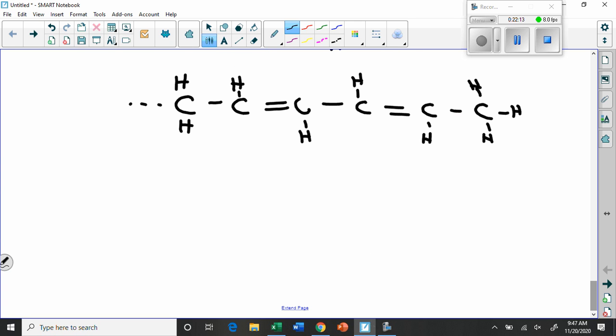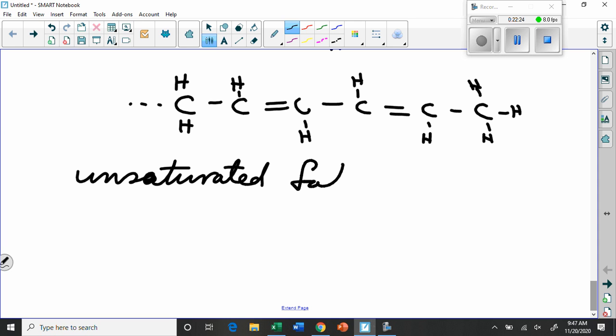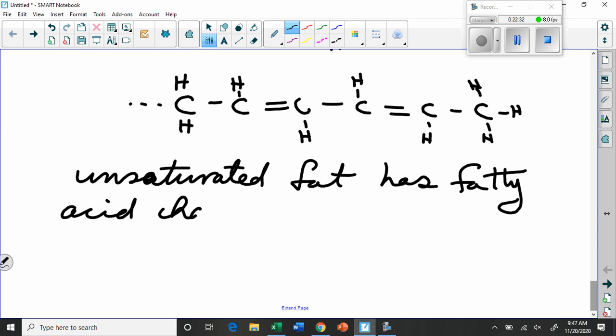And so if you have less hydrogens, you're called unsaturated. An unsaturated fat has fatty acid chains with double or triple bonds.